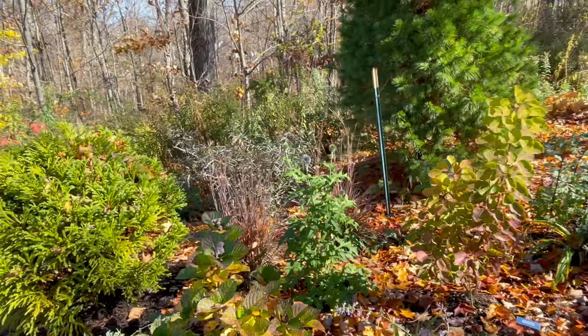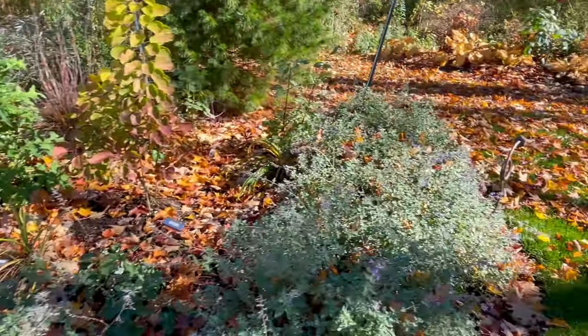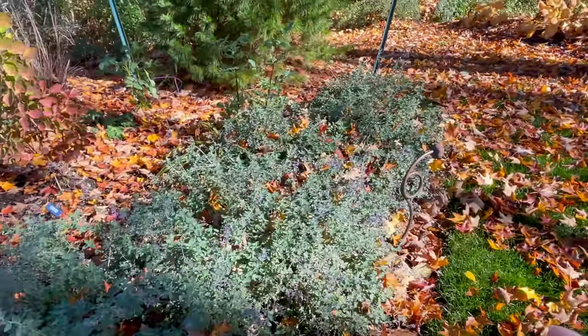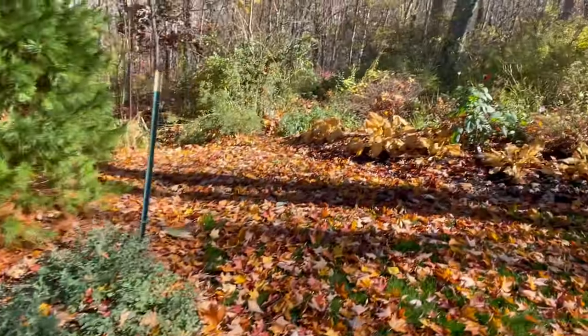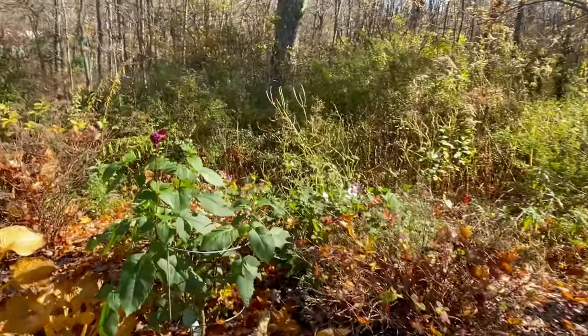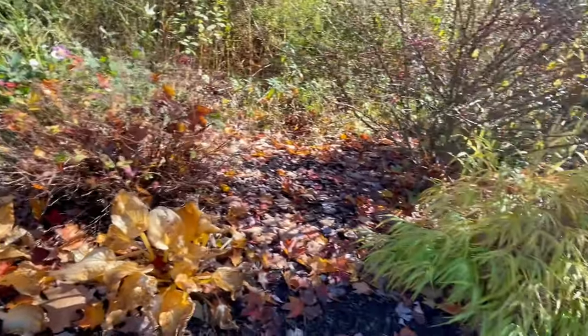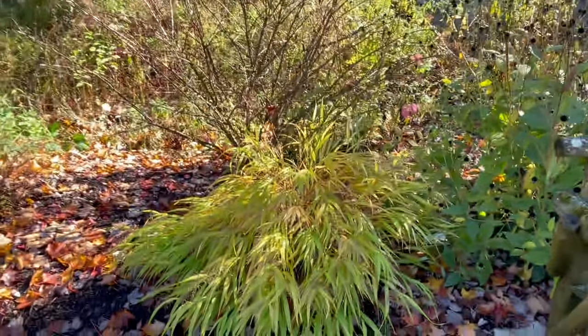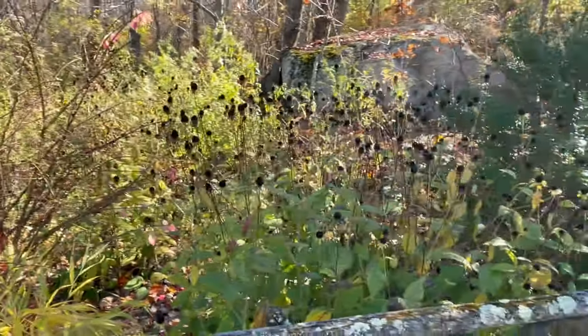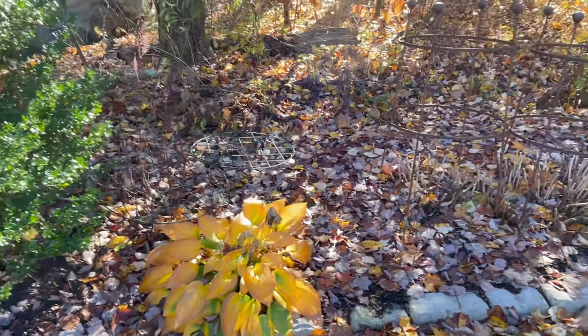Hydrangea looks okay. I've got some globe thistles. Again, the catmint looks awesome. We're finished over here. The spireas are finished. We still have a few anemones back here. Hostas definitely all need to get cut down. Got all gold Hakonechloa. Burning bush has already lost its leaves. We've got a whole stand of black-eyed Susans back there. Another hosta ready to come out.